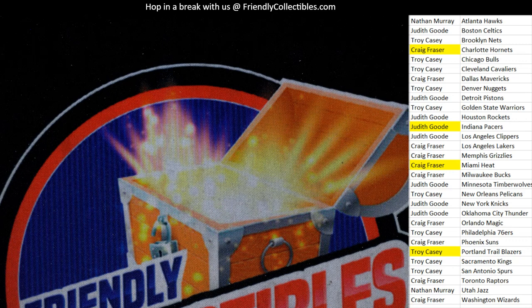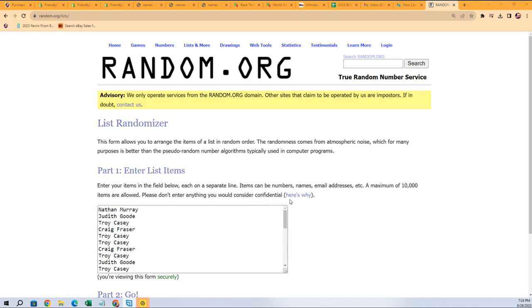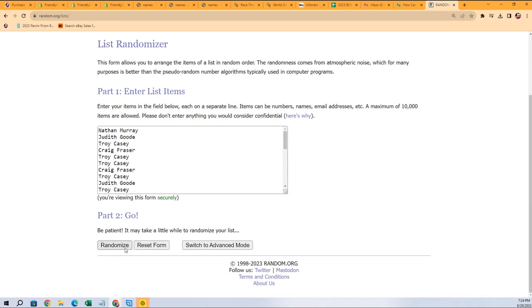So that's our six autos coming out of here in Vivid. Congratulations in the box. Now let's see who is getting this one. We're gonna random the entire owner name list seven times. Winner will be at the top of the list after seven. Everybody's got a shot at this autograph that was in the break. Here we go, seven times.